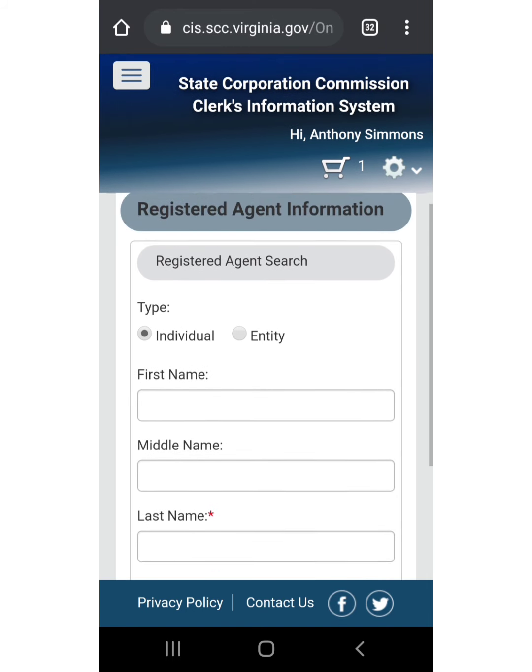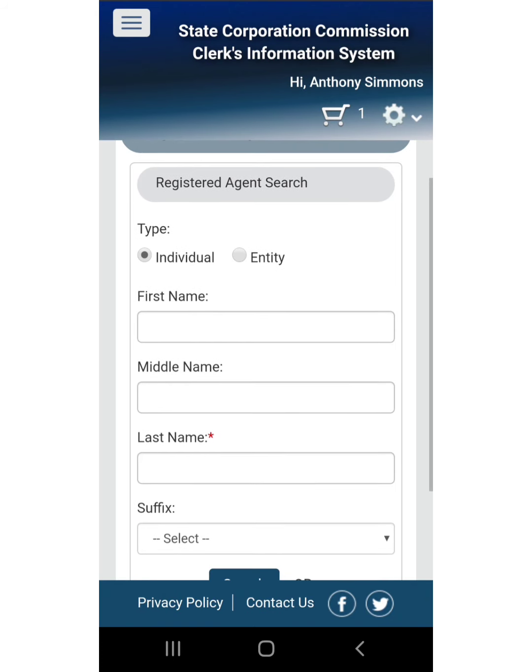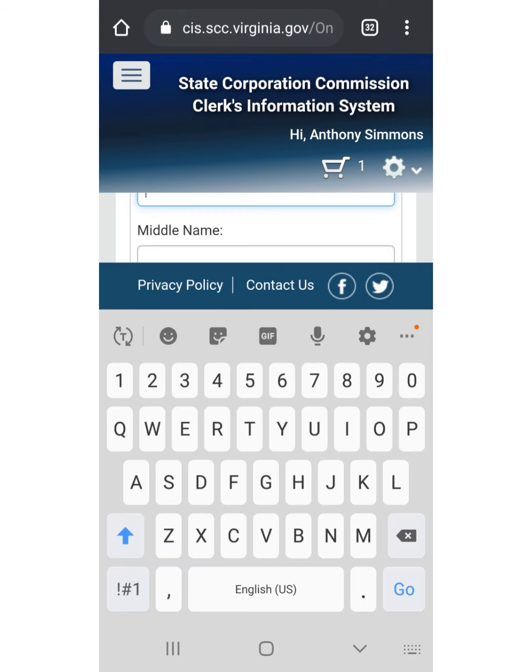All right, now here you're going to set up your registered agent. Now the registered agent is going to be you, okay, because you're the one who's going to be in charge of managing this company, right? So put your name here.